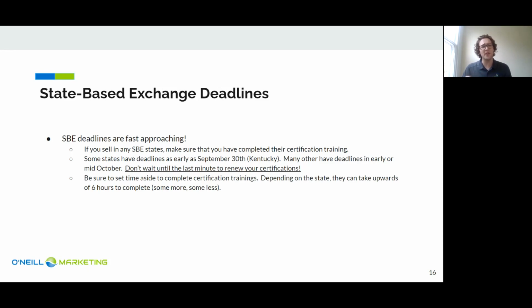So if you have any of those states, again, make sure to double check. We already mentioned earlier, Kentucky, you have to do that by the end of tomorrow. So really get on that soon. Any other states, I'd recommend you check on them as soon as possible. A lot of the other deadlines are in early or mid-October. So I know Colorado is the 15th. Pennsylvania is late October. I think it's the 30th. And then there are a few others, again, that are October 15th in that range. So again, if you're in any of those states, make sure to go ahead and do them.